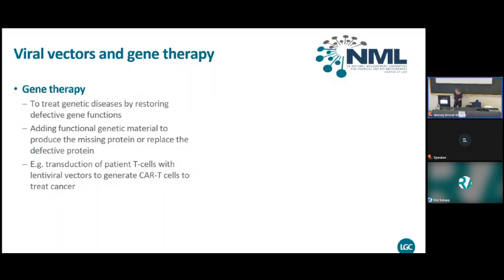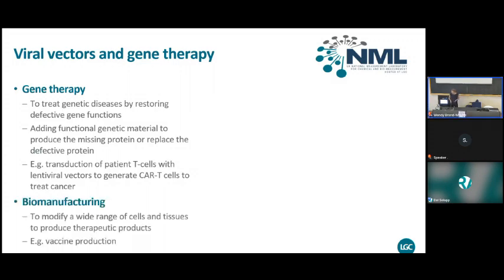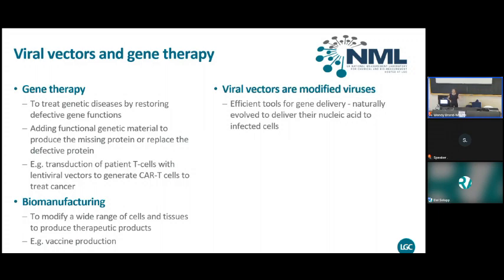So I've just got an example here of the CAR T cell therapy, but the other areas in the biomanufacturing area where you might modify a whole range of cells to do something useful for us. And so I've got the vaccine production, which is one of the big spaces at the moment. And so we use viral vectors, which are essentially modified viruses. We're completely taking advantage of the fact that viruses have evolved to infect cells. And so hopefully that gets the thing we want into the cell that we want nice and efficiently.